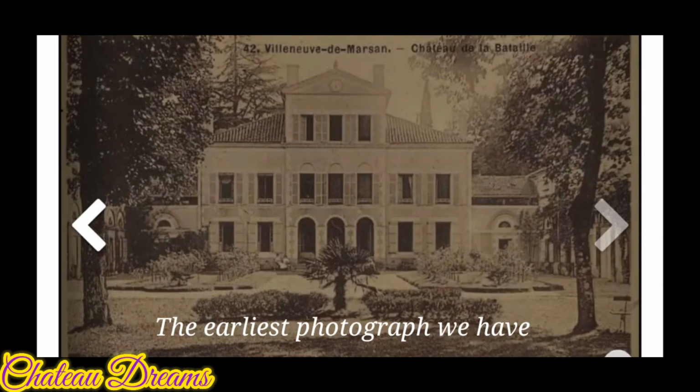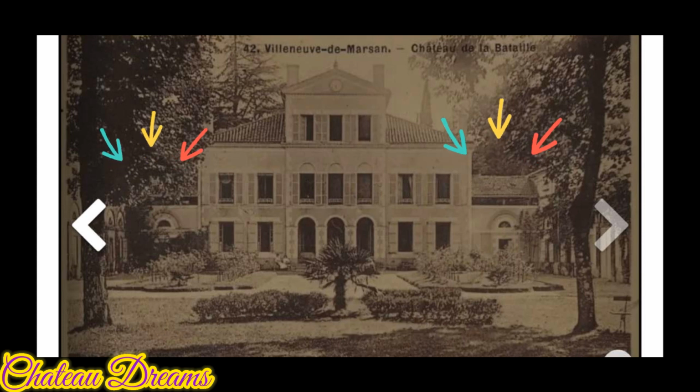So first off, I'd just like to share with you the earliest photograph we have of the castle here. And it'd be wonderful to try and get back to something that resembles this. But look at those arrows. That's the first thing I want to show you. Those are roofs with glazed sides, going across the balconies and connecting the wings to the central block. Wouldn't it be fabulous to stick those back in there?